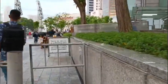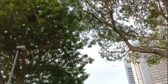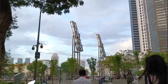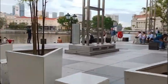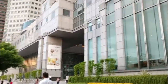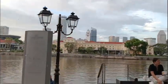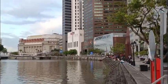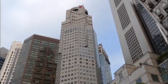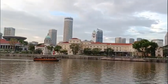And here we are now entering the riverside, and this is what they call Boat Quay. This portion of the Boat Quay area has a lot of sculptures and bystanders. You will also see here the wide river, where in Singapore boats pass through from Clarke Quay to Boat Quay to Robertson Quay and all the way to Marina Bay.